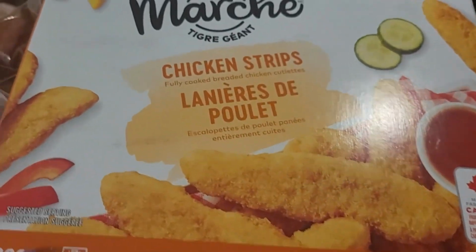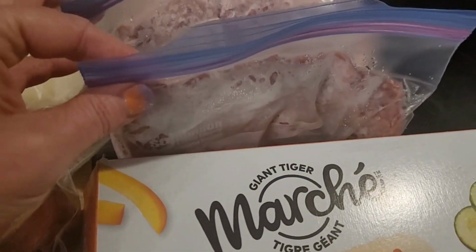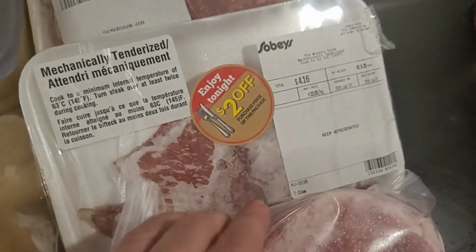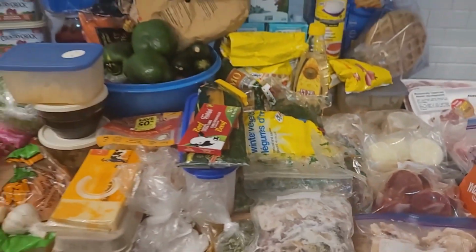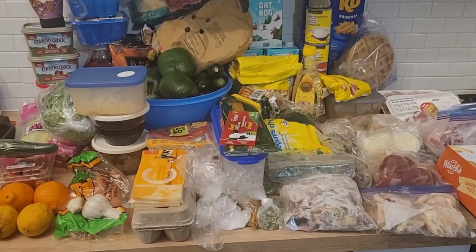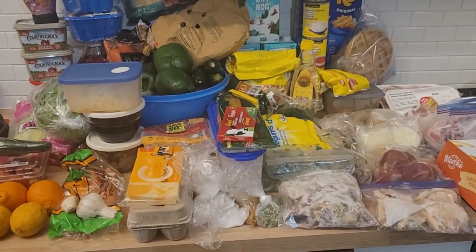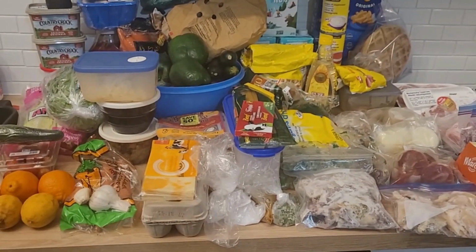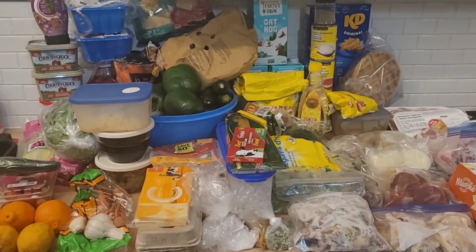I have chicken strips left. I have 2 packages of ground beef. They are just under a half a pound each. 3 pork chops, a small steak, and a pork roast. This is pretty phenomenal, considering that I only spent $110 and I have all of this left over, plus I've been eating. And I feel the meals I've been eating are very healthy and substantial. Let me know your thoughts.